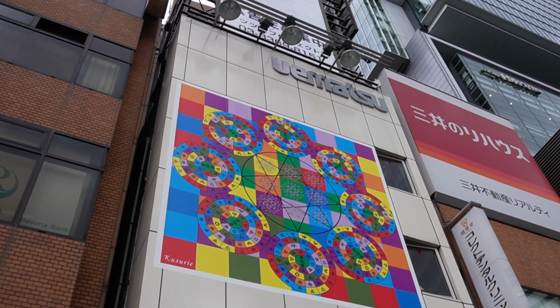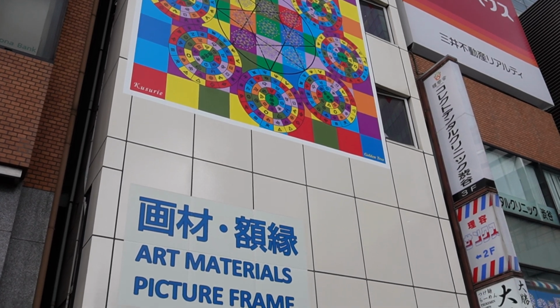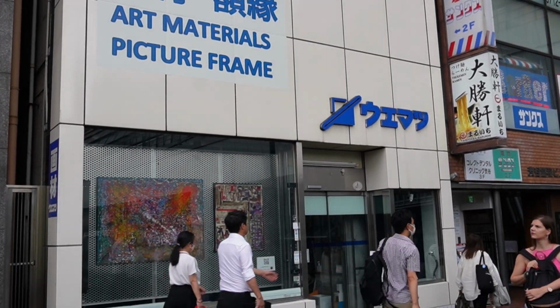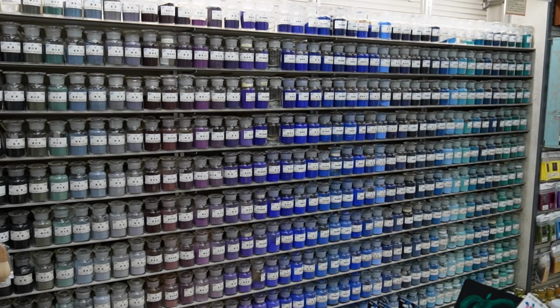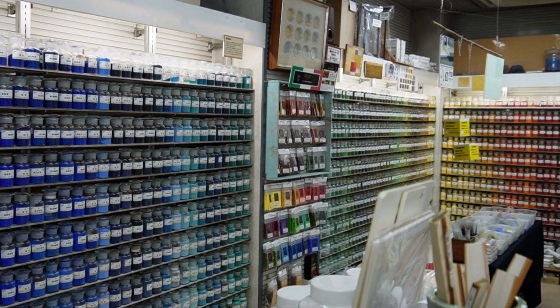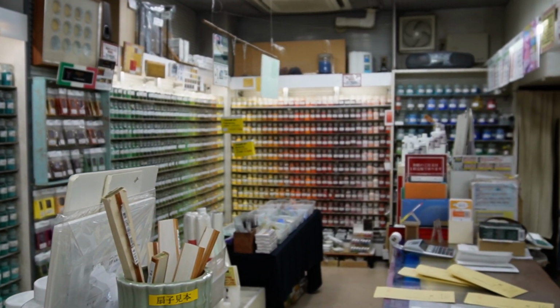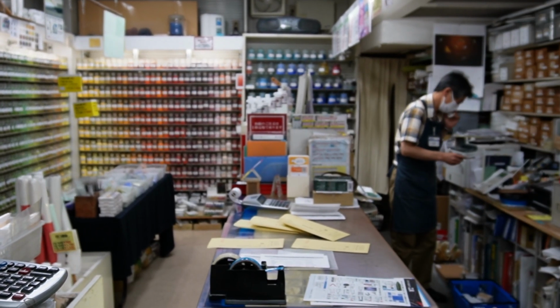When we were in Shibuya, I saw Umetsu, which is also another art supply store, and they're more specialty, I think, and a lot smaller. So the whole first floor is dedicated to framing your art prints, your original artwork. If you bring it to them, they'll frame it for you, and they have this whole wall of watercolor pigments, of paint pigments. So if you've ever seen those videos where they grind their own pigment and mix it with their own binder and create their own watercolor sets, that's where you would get something like that. I didn't get any pigment because that's not something that I'm ready to do quite yet.